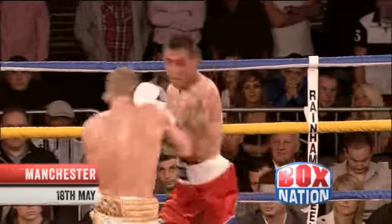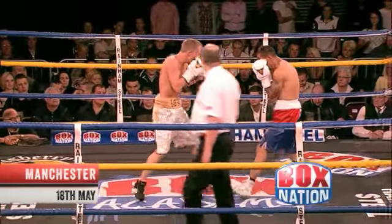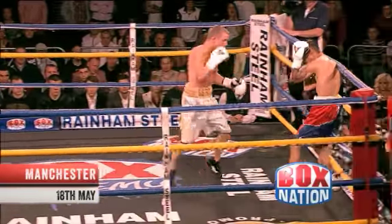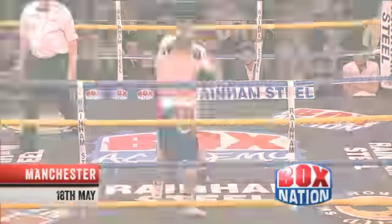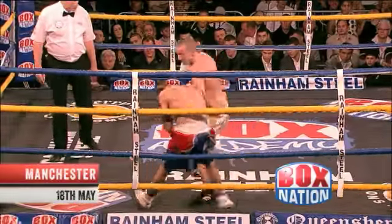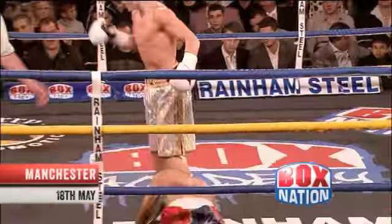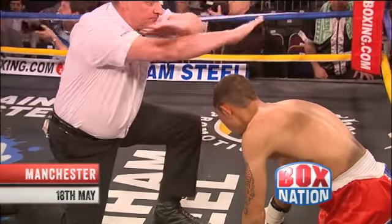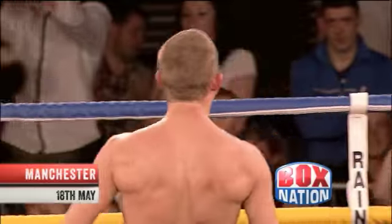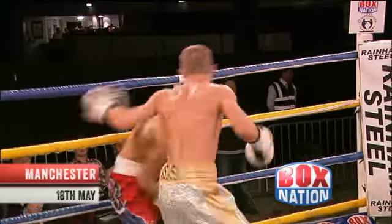The baby-faced assassin took the first and didn't let up in the second. Here he goes in the second, and again that body work, which is nice to see in such a short fight. Before delivering the knockout blow in the third. It's a nice left hook, a lovely shot. I don't think he's getting up. 9, 10. And in the far corner, Paul Butler already raises his hands aloft.